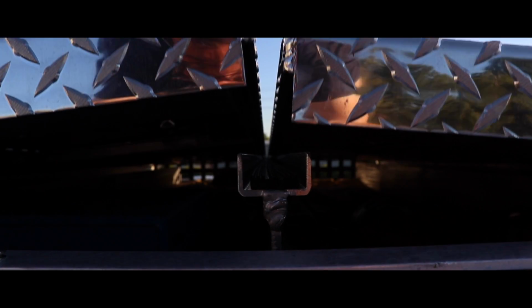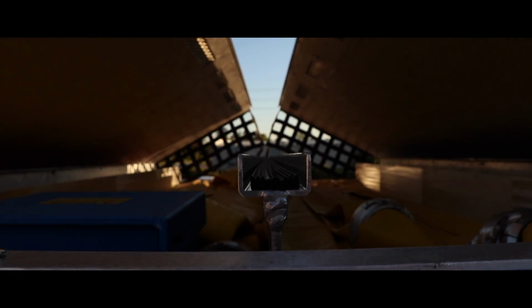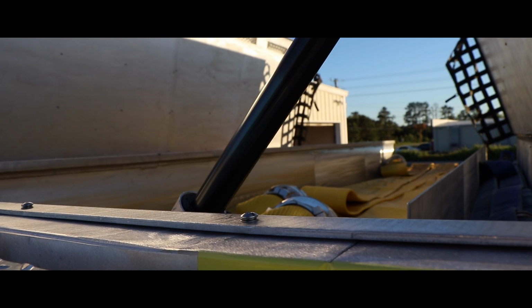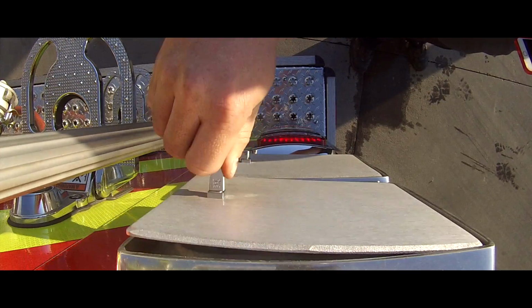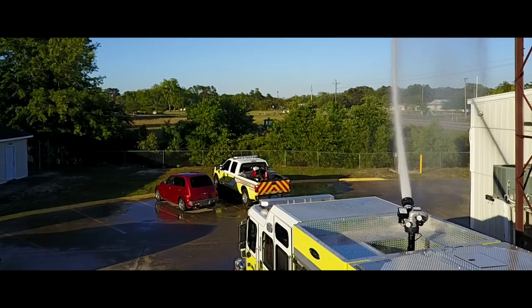Again, we went with a hard top hose bed cover, so it makes it safer for them to traverse from the back of the truck to the dunnage area if need be. And then the hard top hose bed cover also prevents us from losing 5-inch, which unfortunately has happened a few times. It's got electronic actuators on it, so nobody has to climb up there to open it. Just a flip of a switch and it'll open up.